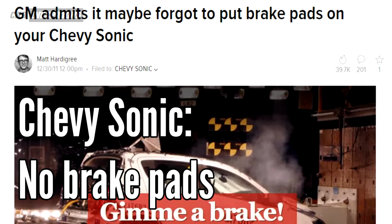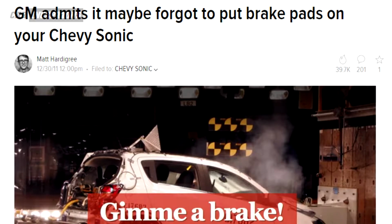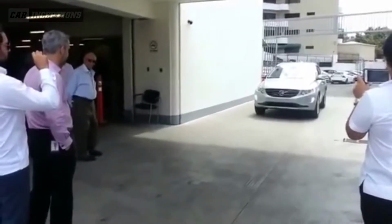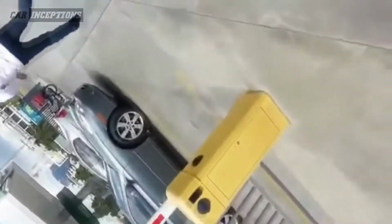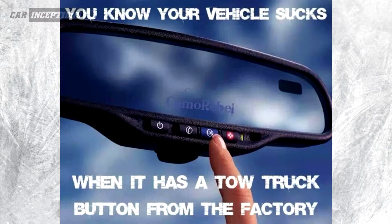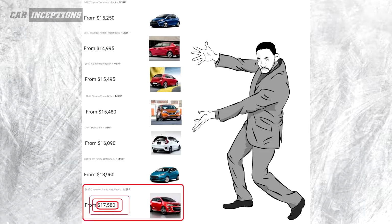You ever have the experience of buying a new car and the car doesn't come with any brake pads? That was apparently a thing with the Chevy Sonic. You could roll out of the dealership and then keep on rolling because it came with absolutely no brake pads as standard, courtesy of the good people over at GM. Maybe it's a sign from the gods that you're an idiot and you shouldn't have gotten a Chevy Sonic.